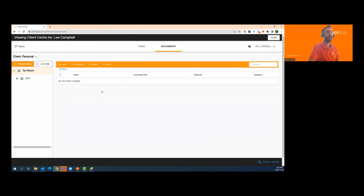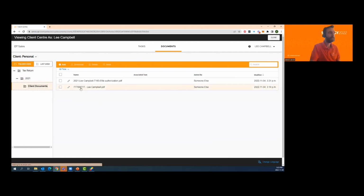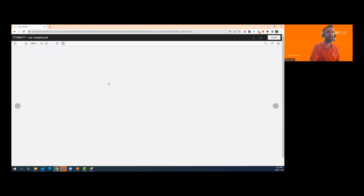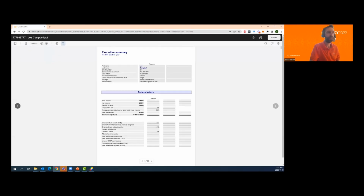As we saw earlier, I can quickly send off a client copy of the tax return to my customer towards the Client Center portal. And now my customer in question, in this case Lee, can jump over to the pertinent tax year. And here, the customer can select the tax return. They can view it, they can print it, and they can download it.